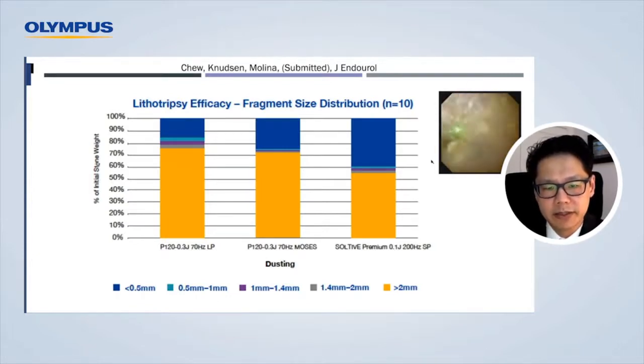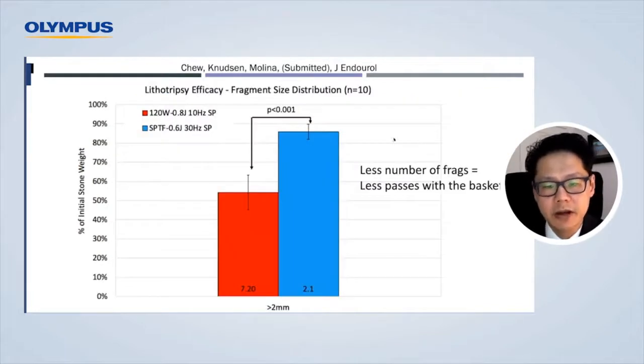Now, what is this translated to? Even if we use it in the fragmentation settings, what we found is that on average, and this is the weight of these pieces, there's a larger weight in these two pieces on average for the Soltive laser versus this whole weight here, which measures into 7.2 fragments. So what this means clinically perhaps is if you are a fragmenter and a basketer, when you use the Soltive laser, you only get 2 fragments versus 7 if you're using the P120.